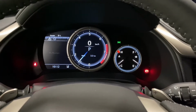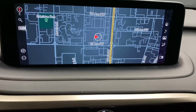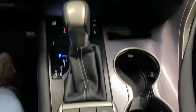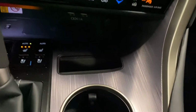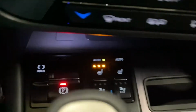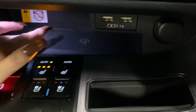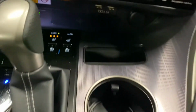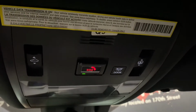You also have your multi-infotainment display controls. You have a 12.3-inch touchscreen display in the middle, which is also controlled by your Lexus trackpad. You have your audio and dual climate controls, a space for your device, USB ports for Android Auto and Apple CarPlay, your heated and ventilated front seats, a wireless charging pad, cup holders, your mode selector, and above you have your controls for your panoramic sunroof.